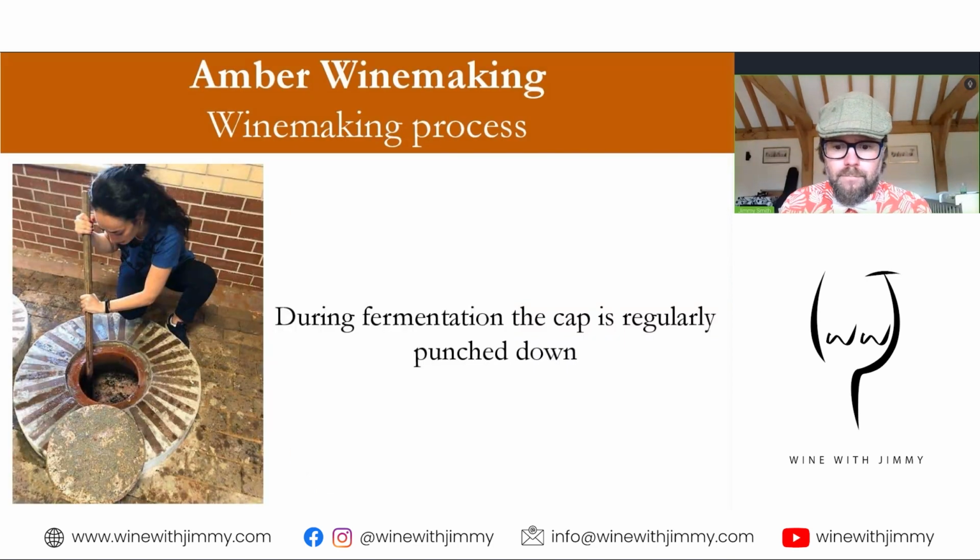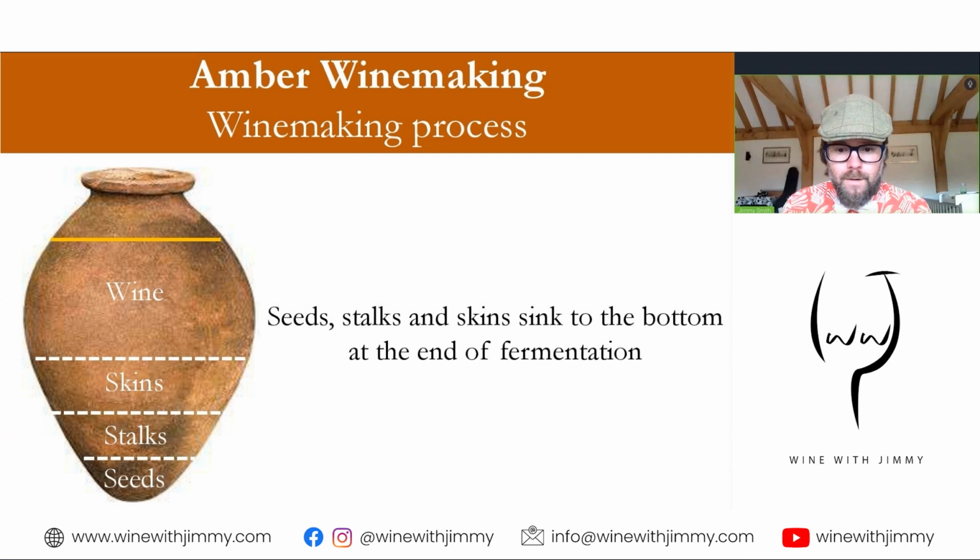Now, during fermentation, the cap will be punched down very regularly, around 4 to 5 times a day, which is a significant amount of time. And that's to provide oxygen for the fermentation and to, of course, encourage extraction. Now, for those that are not wanting as much, of course, this process can be minimalized, but you'll see in action there, you'll see some punching down.